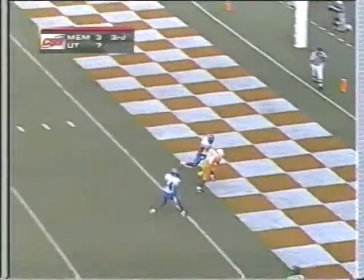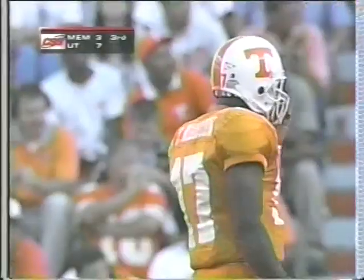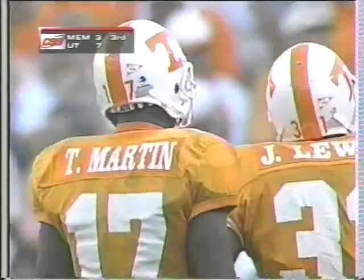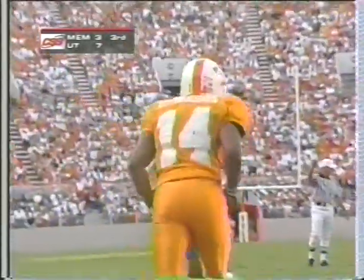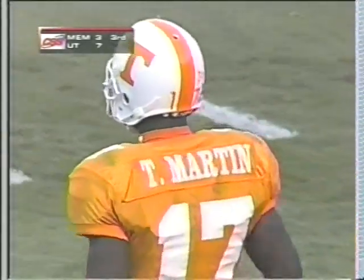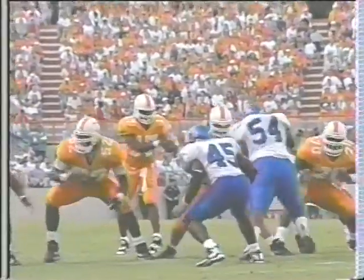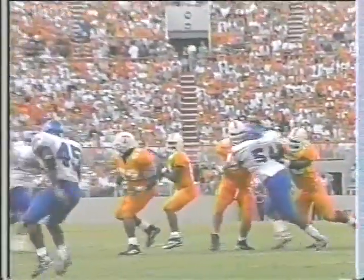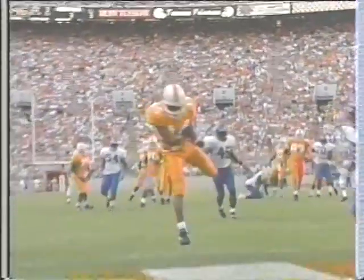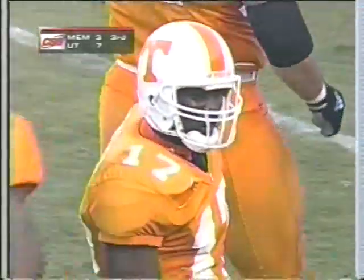T. Martin's got a man open. No. Led him a little too far, Cedric Wilson. A little late with that. Cedric came open. They tried to stretch the field with two guys going vertical, read the safety, and T was just a little late because Wilson did come open. If he'd got that ball on time, it probably would have been a better throw. He was a little late with it, and he saw the safety out of the corner of his eye late, which forced him to change the trajectory a little bit. But if he'd have seen that earlier, Wilson was open for a split second.